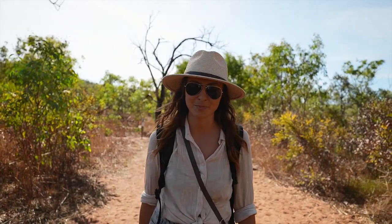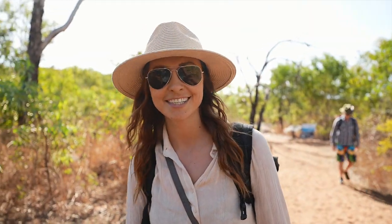We've come to the end of this beautiful day at Mitchell Falls, and now it's a pretty scenic airplane ride back to Kununurra and on to our next adventure next week.